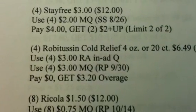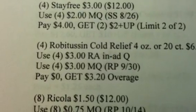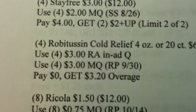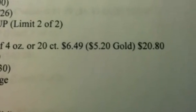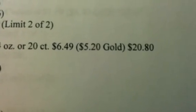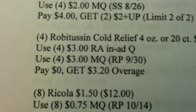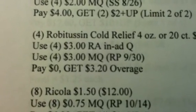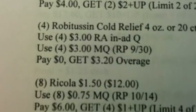4 of the Robitussin Cold Relief 4-ounce container, which does not qualify for the single check rebate. Single check rebate is on an 8-ounce size. This product is $6.49. Your gold status will kick in at $5.20, making it $20.80. Use 4 of the $3 in-ad coupons, 4 of the $3 manufacturer coupons. You're going to pay $0 for that, but you're going to have some overage of $3.20.